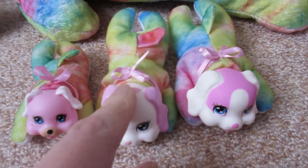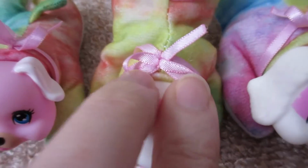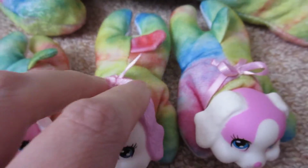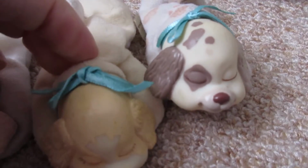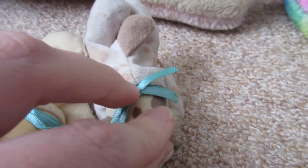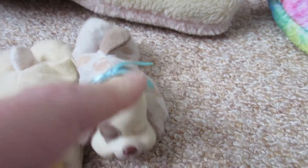Now let's take a look at the ribbons on top. Obviously it's pink for a girl and blue for a boy. These ones here you can see are sewn into the back. They're actually sewn along the seam, and they just wrap around. These ones here were wrapped around the head, and then a tiny stitch was put in the top there. So they're not actually sewn into the seam.